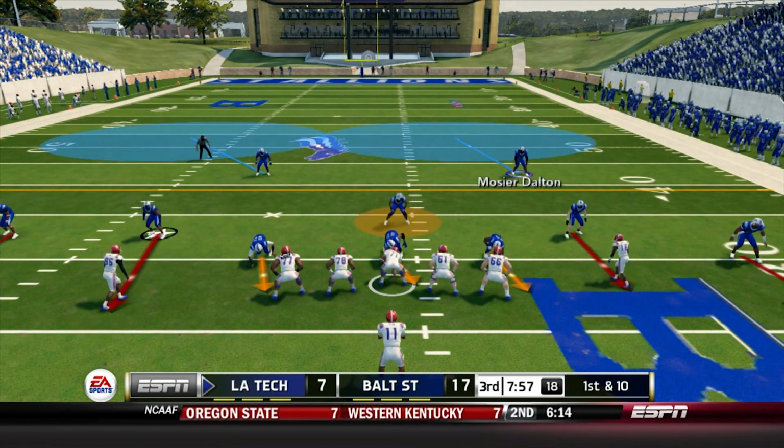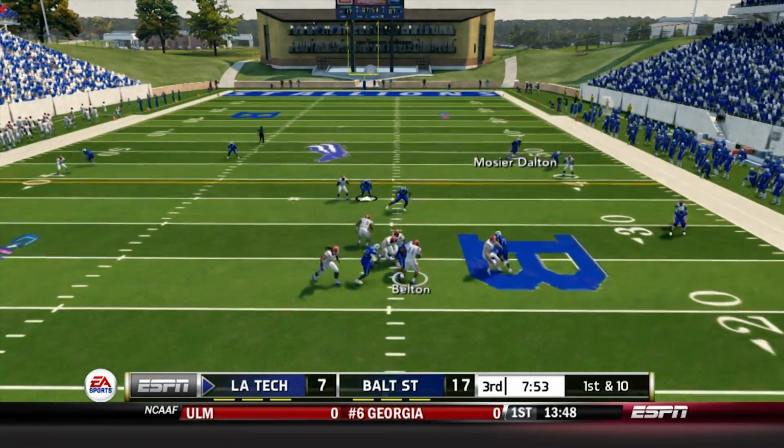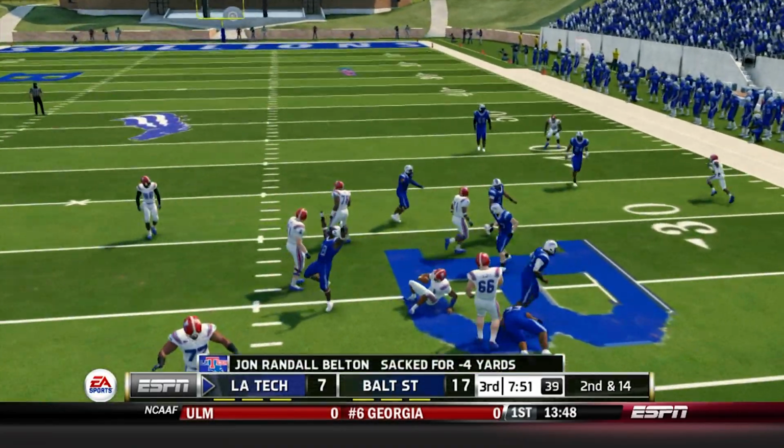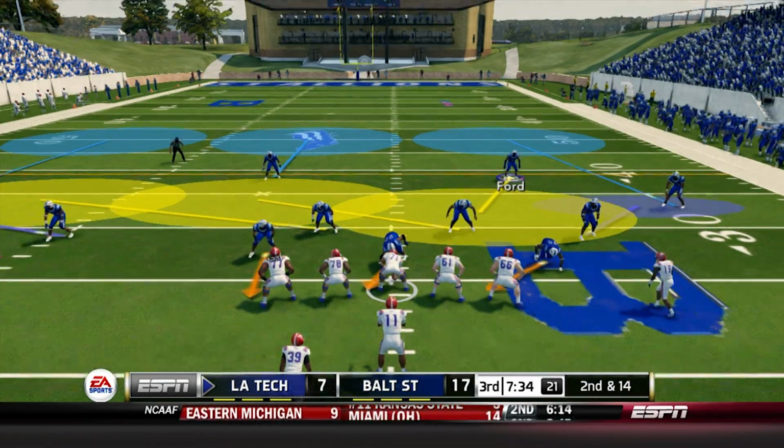So now 1st and 10, 5 receivers out for Belton as he drops back. And he's going to try to run, but this time he's not getting away from the defense as Nick Wentworth is able to bring him down for a 4-yard loss.